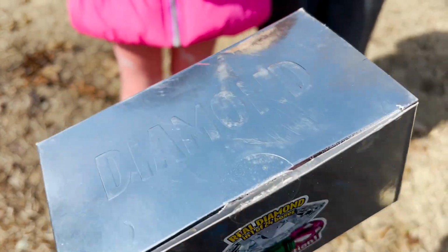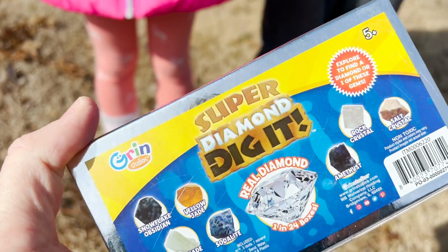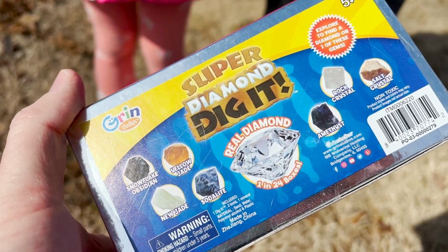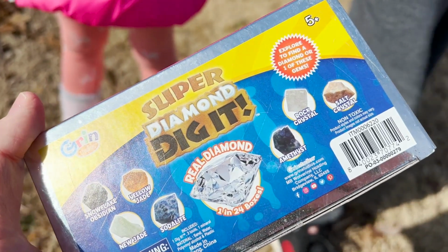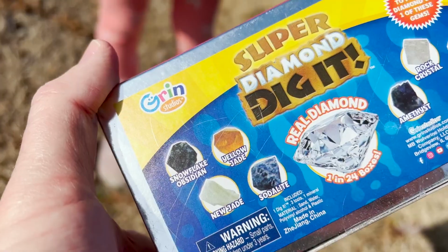Okay, so we just got this. We're gonna see if we actually can find a diamond or what we get out of this. It says that we might find a diamond in here. We'll see what we actually end up finding. I think if we don't find a diamond, we'll get one of these other stones in here with these things.